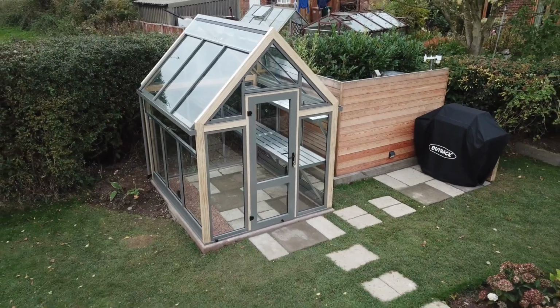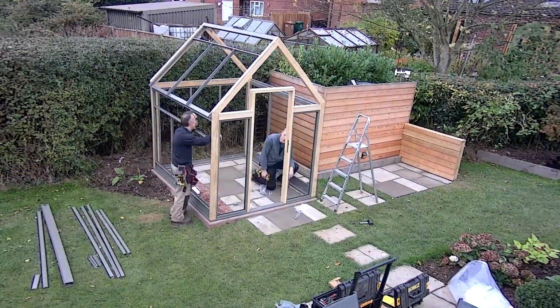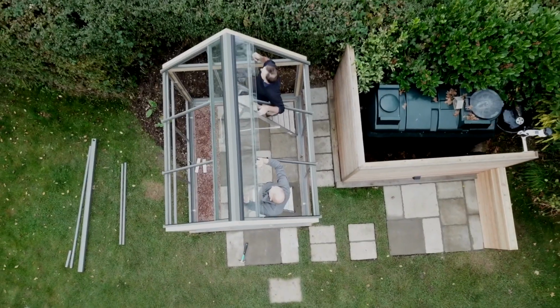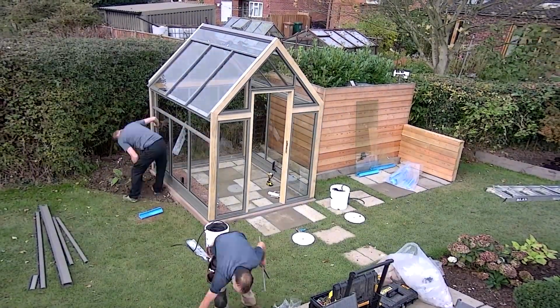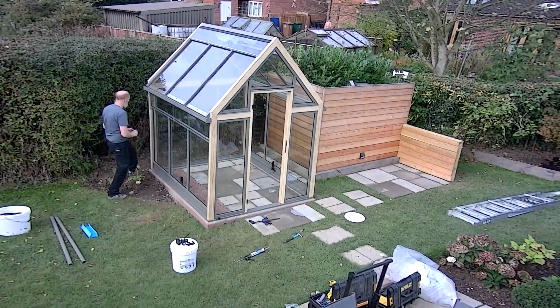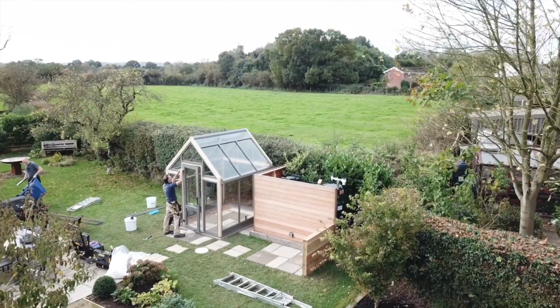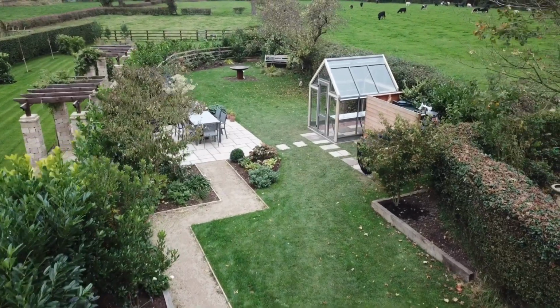So the greenhouse that we went for in the end was a Cultivar greenhouse. The team from Cultivar came out and installed this onto the pre-built base that we'd already done, and within what seemed like a matter of a few hours, the greenhouse was quickly assembled very efficiently, and the greenhouse looks brilliant in its new location. So this is the finished greenhouse, and I hope you'll agree that it looks great.